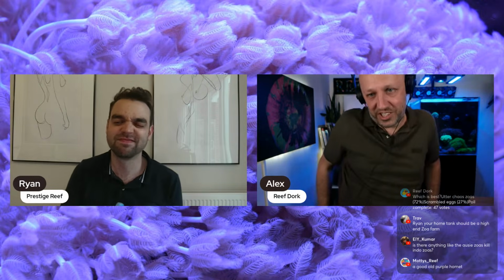LA Lakers are very close to scrambled eggs, and LA Lakers are basically exactly the same Zoa, but the blue is slightly more blue. But it's much nicer with scrambled eggs, I think. Why? I don't know. It just is. Sometimes when they're in the farm next to each other, you can barely tell the difference. The LA Lakers are smaller polyps as well. Are they? Yeah, I've got a few Zoas in my current tank. I don't really have many, but in my last tank I had quite a few. I'd like to have a whole Zoa tank, but again, you'd end up with just one 3-foot colony of Utter Chaos.